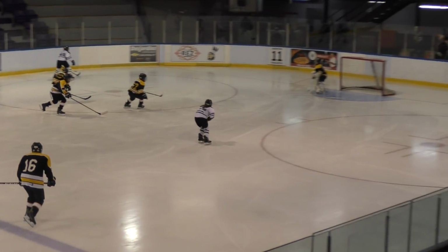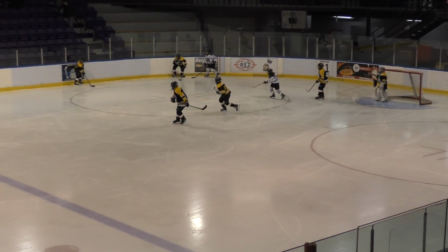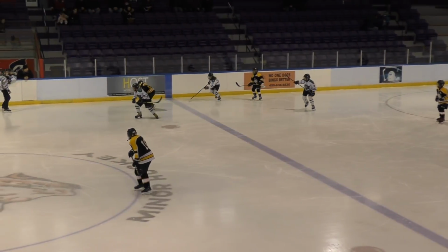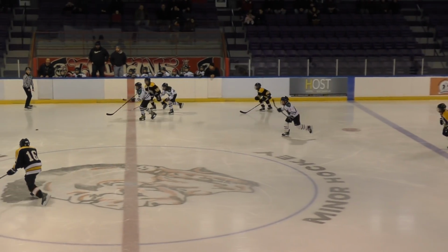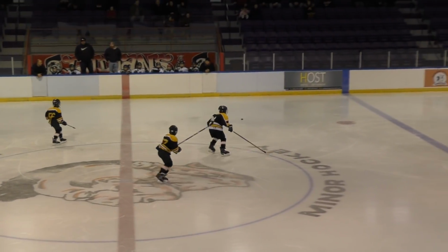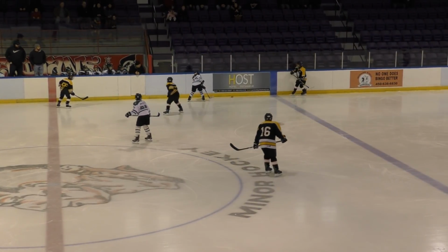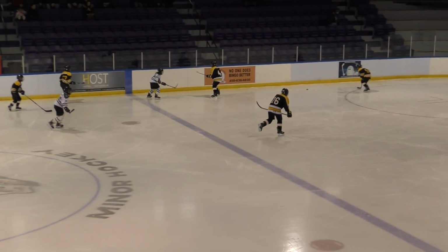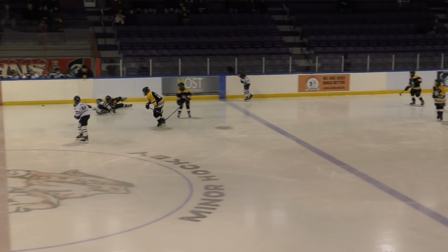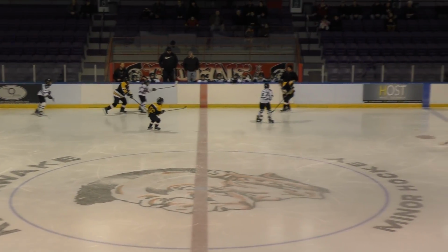And here come the Ducs. And the Ducs player falls. Mohawks need to clear it. They do. Played up the center ice. And now Kahnawake tags up. This is Wyatt Cross, number 4. Cross out there along with Tyson Collier, number 16. Collier's pursuing it right now.